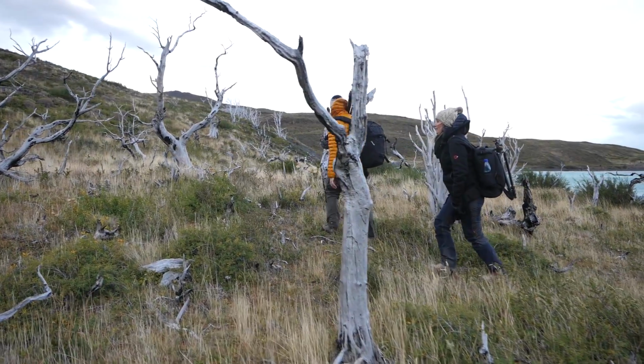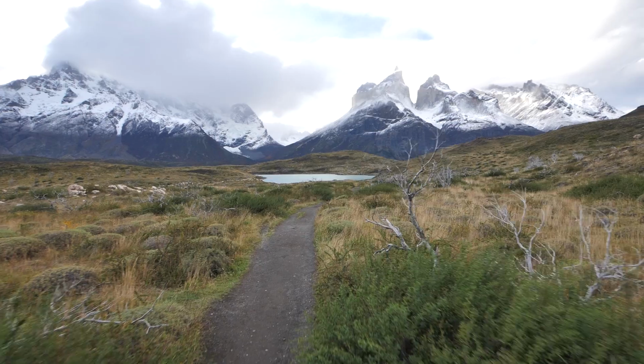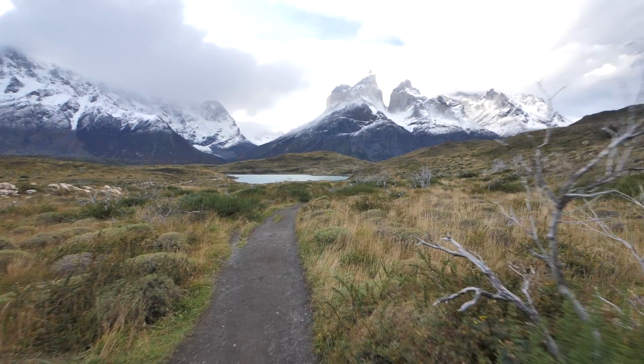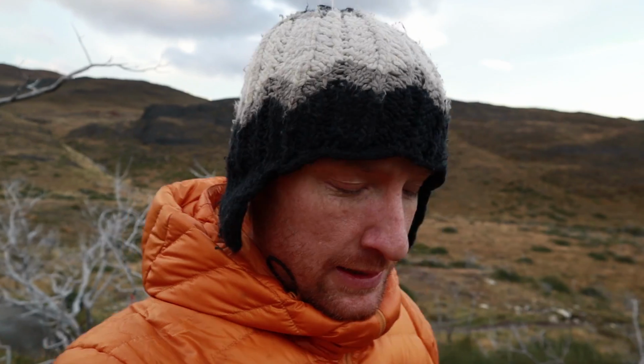So the challenge we set ourselves, or rather the challenge that Chris set me, was to, instead of framing the mountains here with the classic composition of the lake, use the trees. There's hundreds of dead trees because of a forest fire that ripped through here in 2011. And as a result we have all these skeletal branches. In fact, you saw one of them in my earlier composition.